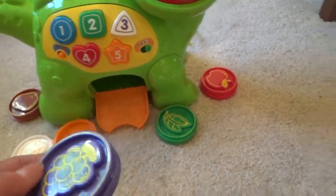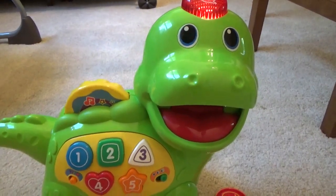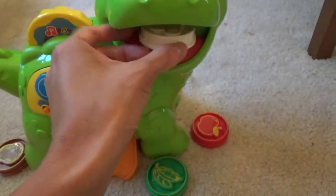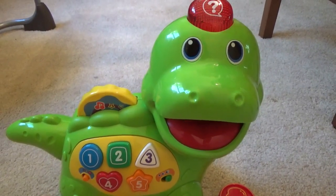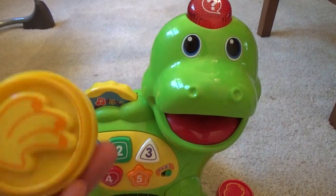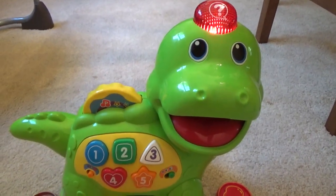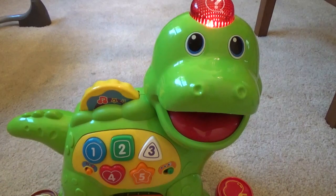Purple grapes. Grapes are sweet. They're yummy to eat. White mushroom. Mushrooms help make me strong to sing. Yellow banana. Bananas help make me strong to sing this song.